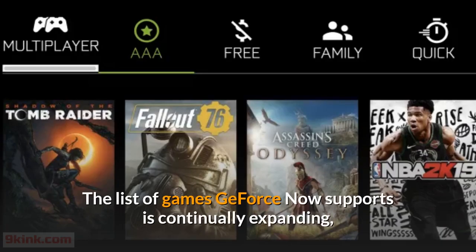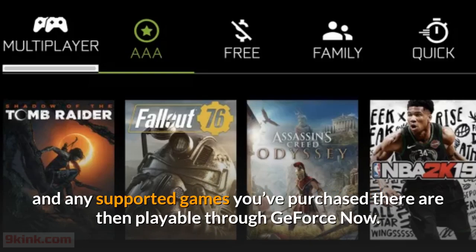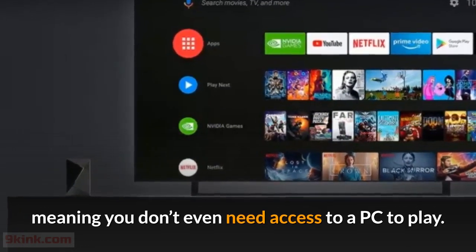The list of games GeForce Now supports is continually expanding, and adding to your library is easy. Link up your Steam account, and any supported games you've purchased there are then playable through GeForce Now. You can buy games from Steam via GeForce Now too, meaning you don't even need access to a PC to play.